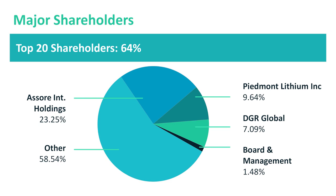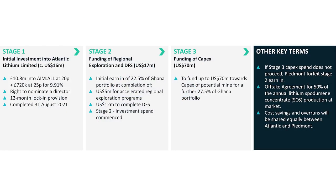They also hold just under 10% at Topco. And basically through the agreement that was ratified between us approximately 1.5 to 2 years ago, Piedmont are funding us through all those studies to earn into the asset level, 22.5%.